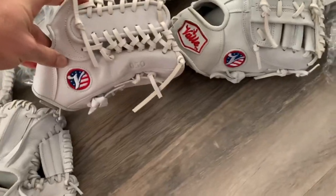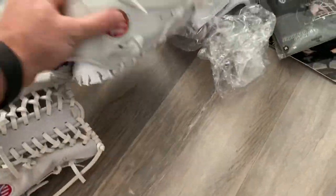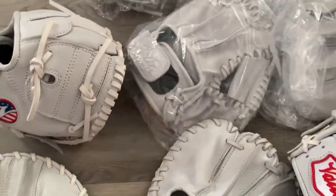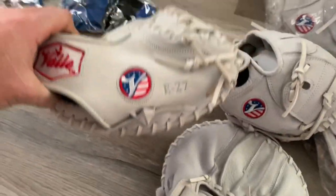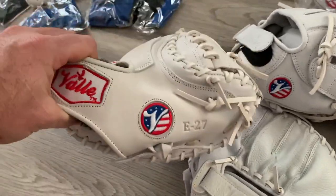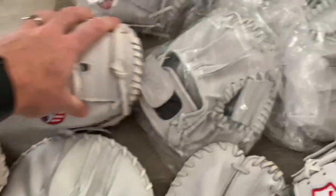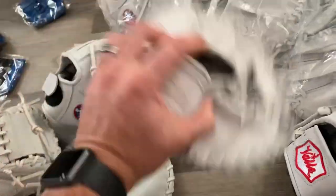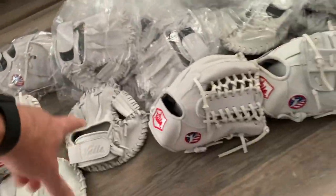You've got an outfield trainer. You've got a first base trainer. You've got an 8-inch, I believe this is. Yep, 8-inch infield training glove. My favorite is the 975. I got it somewhere here. It's probably in my truck, actually. This is the E27. We've got E27 weighted coming in this week, so it's the same model as this, but just weighted. All of this is on sale. Again, you have to get one of these, the four fingers right here, on sale on my website. Huge. Every baseball player needs one of these in their bag.